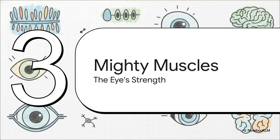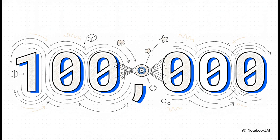Small but mighty muscles. We've talked about sensors, but let's talk about the physical mechanics. Here's another jaw-dropping number for you: 100,000. That is how many micro movements, adjustments, and contractions your eye muscles make every single day. Just to keep everything around you in focus as you move your head and look around, these hidden little muscles are flexing tens of thousands of times a day.